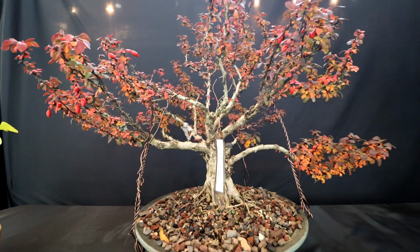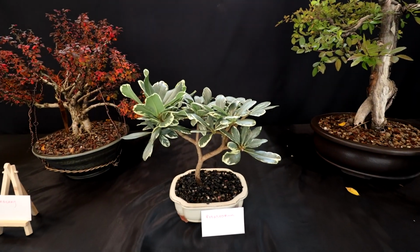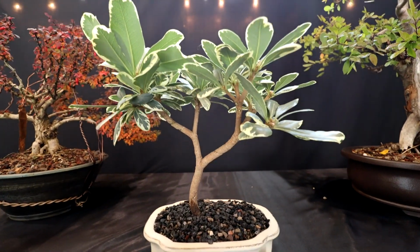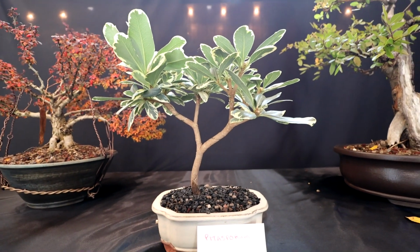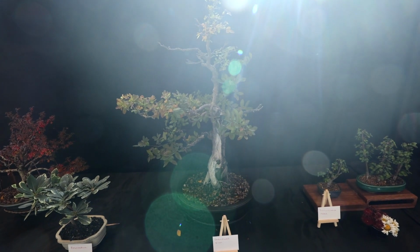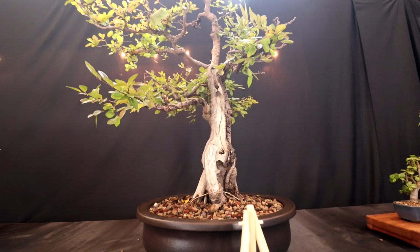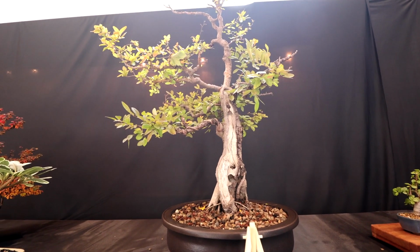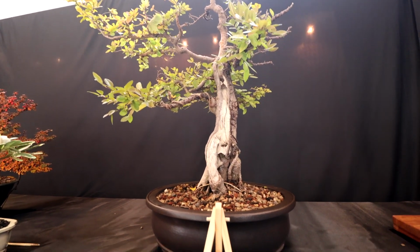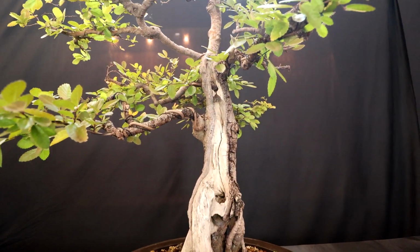Yeah, really cool. Here is a Pentaphylax. I'm not sure what kind of tree it is, but it's really well done. It looks really good. Here is a Chinese elm. There you can see it now. The sun's shining right at me. Yeah, so lots of deadwood on the trunk. Cool branch structure.